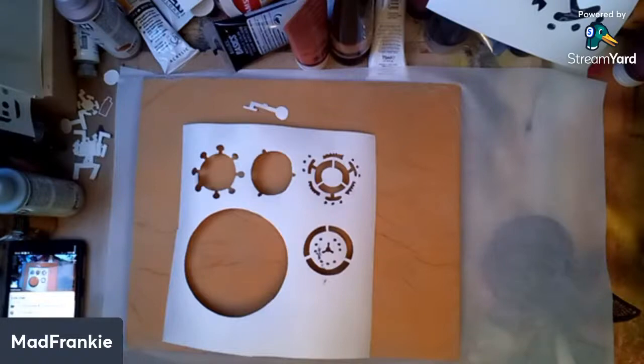And collect the gold on the way back in, which is lovely and dry now.